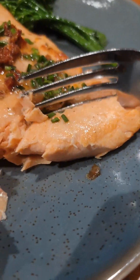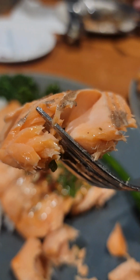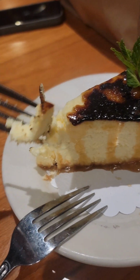get this. Alder planked salmon, slow baked on an alder wood plank. It gets a smokiness from the wood in the oven. And look at that, my mouth is watering. Look at how it's prepared, medium rare, perfectly soft, melts in your mouth. That's what I'm telling myself. It just melts. And then you should highly suggest finishing it with the salted caramel cheesecake.